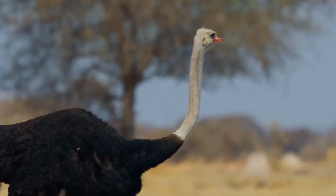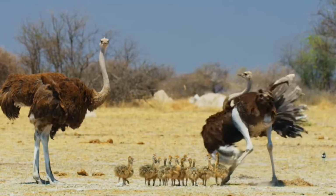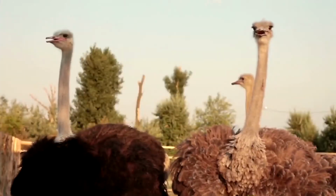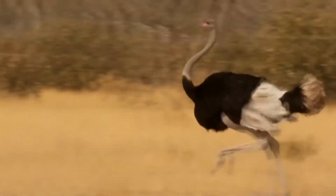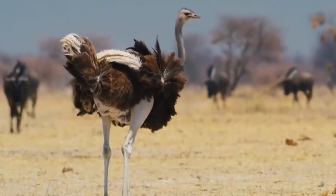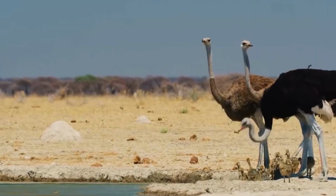Number 6. North African ostrich. Next up is the African ostrich. These animals are birds of the Sahara Desert. In case you didn't know, an ostrich is a kind of bird that runs very fast but cannot fly, and the North African ostrich is the Sahara's equivalent.